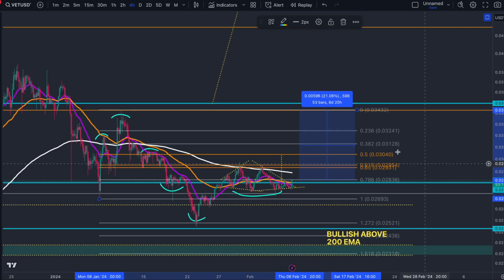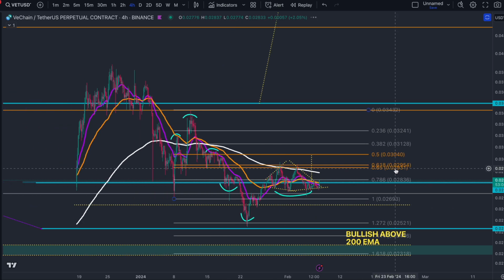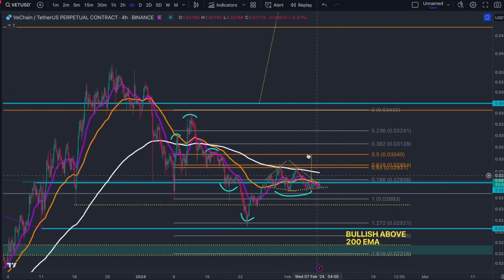And once this gets going, it will be quick, because what we need to see is just a reclaim of the 200 EMA, and that just means it's bullish. So as quickly as we were going down, it will be going up. So we just need to take out that resistance, make sure that Bitcoin closes above that neckline of the pattern, and then we've got free rein over here.